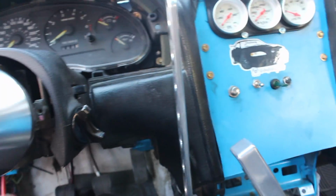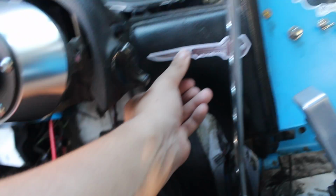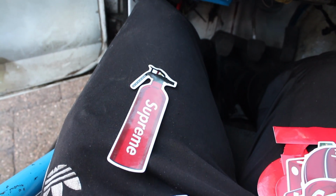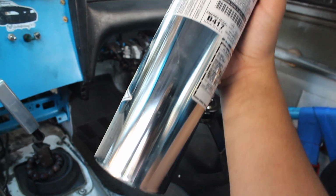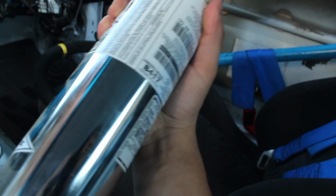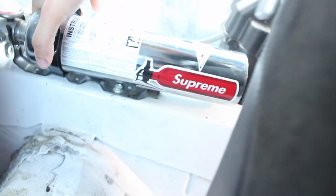So I figured out where the first sticker is gonna go. I'm gonna put this key knife one right here, because the ignition's right there. So I think that'll be cool. Perfect. Fits perfectly right there. So let's see what the next one should be. I think we're gonna throw that Supreme fire extinguisher on my fire extinguisher. I don't think you'll be able to see it though. You might. No, you won't be able to. Haha, we have the Supreme fire extinguisher now. Put that back here. There we go, you can see it.